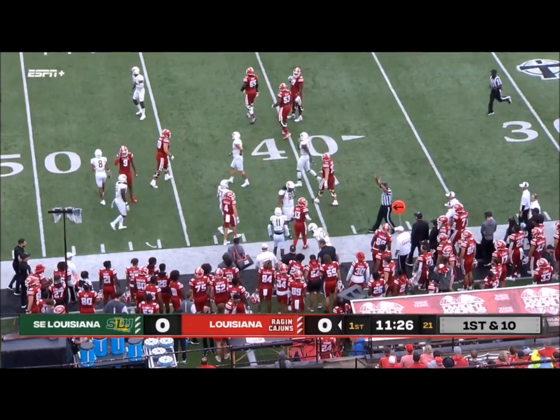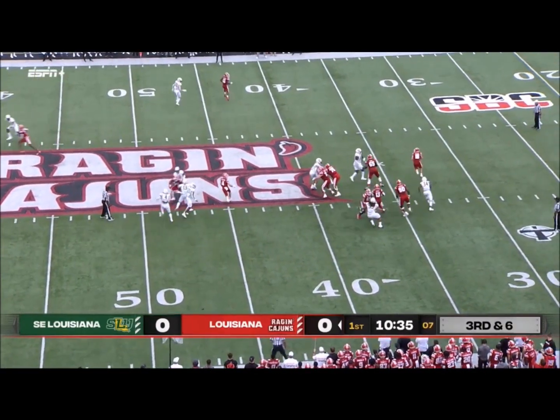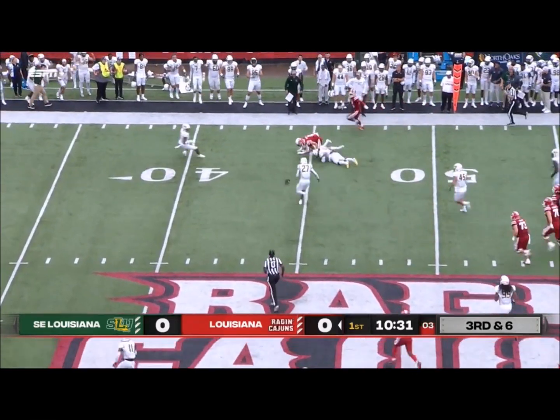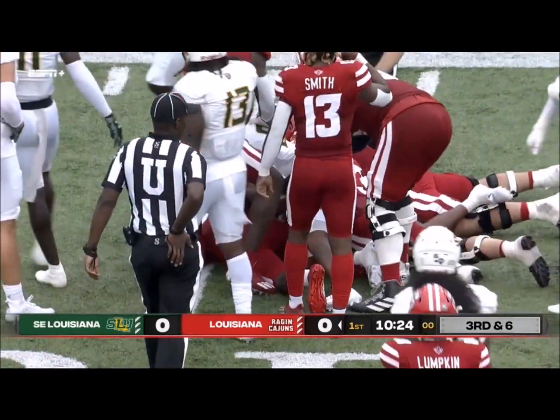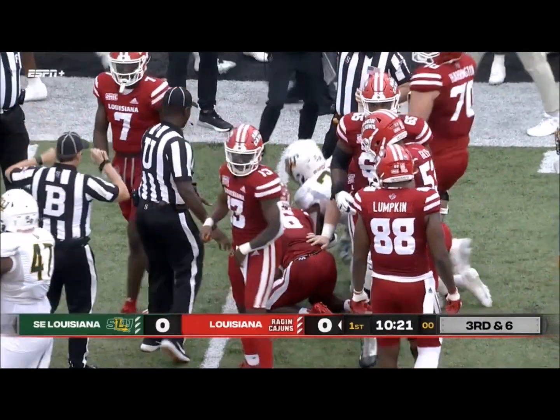Chris Smith gets his first carry. Carter is in motion as Fields is back to throw, and now he gets flushed out. He will unload it, and it's complete to Jacob Bernard, but the ball comes loose, and it's still loose. It looked for a moment like the Lions were on top of it, and Bernard is still on the turf.